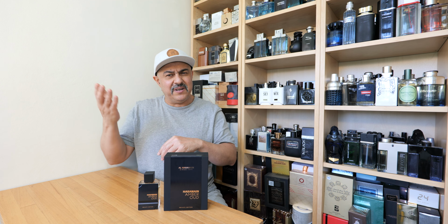A little bit on the ambery side of things, but the amber here, as he says, amber oud, again, it's not a huge dense amber, but it is there and you can feel it, and it's sweet and it's quite gooey and it's quite sticky. It's a quite sticky, gooey, sweet amber.